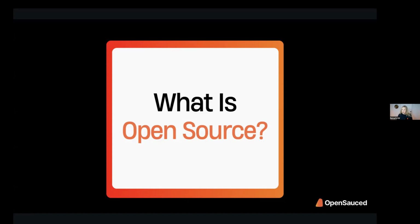So what does open source mean? Well, this means that the source code is available to the public. So you can go to a repository on GitHub, you can check it out, you can look at it, and you can likely contribute to it.